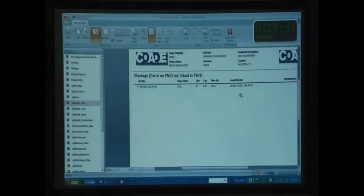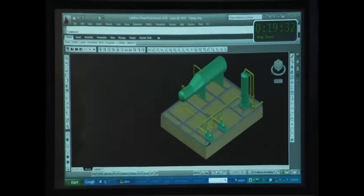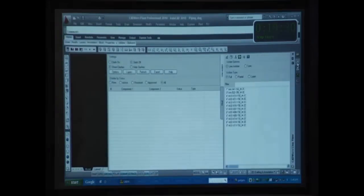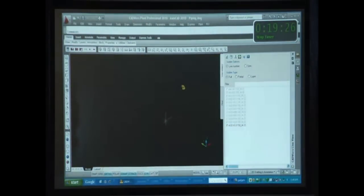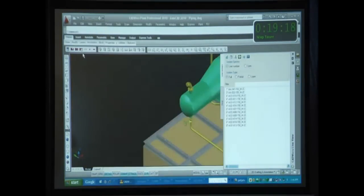And here he sees it's the 8-inch ASD 613 line that needs to be run. So he has to route that. The question is, where might that be? By calling up that line in the 3D model and doing an isolation, he can see very easily that it's this line that comes out of the nozzle from the heat exchanger. So he's going to route that line.